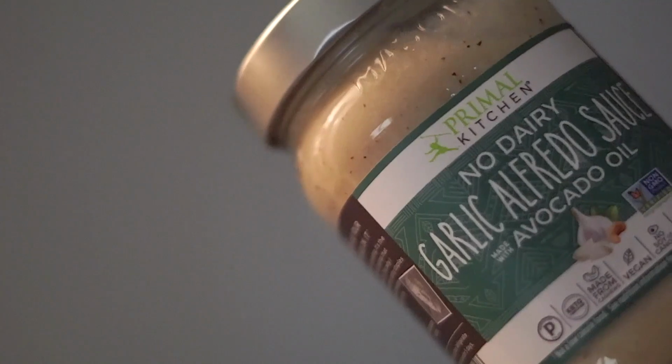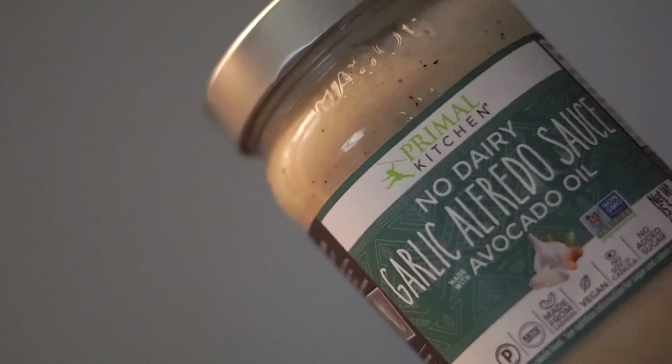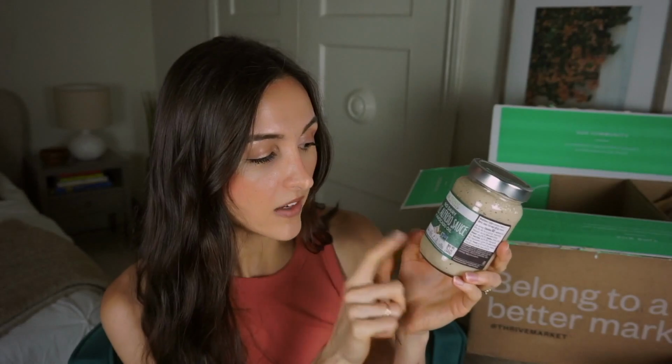So this is the one I think I'm gonna have to make tonight because I'm so excited to try it. It is the Primal Kitchen No Dairy Garlic Alfredo Sauce with avocado oil, and it is vegan. It's made from cashews. And again, the ingredients are very simple and very similar to the Alfredo that I make all the time, but this is, like I said, already ready to go.